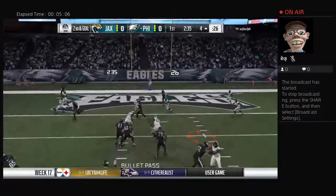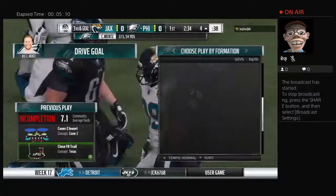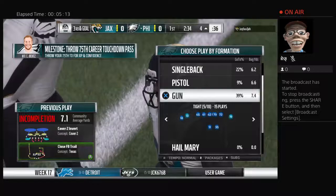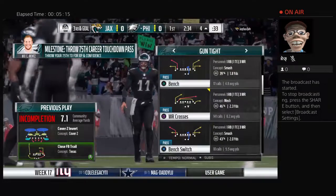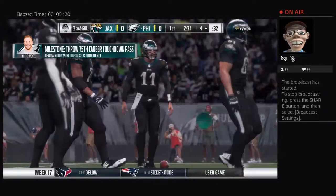Wentz to throw on second down. And the hit jarred it loose. It's incomplete. This defense not going to make it easy for you. They're a physical group, and we just saw it there on that play. He came in, made the contact, just as he's trying to haul it in.